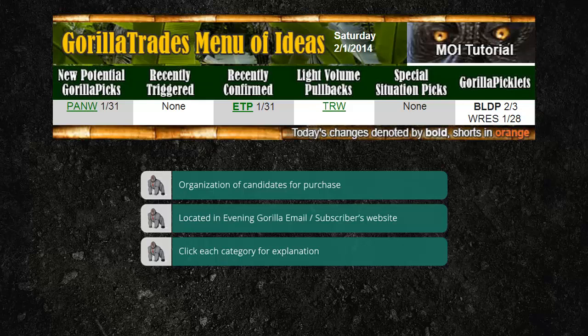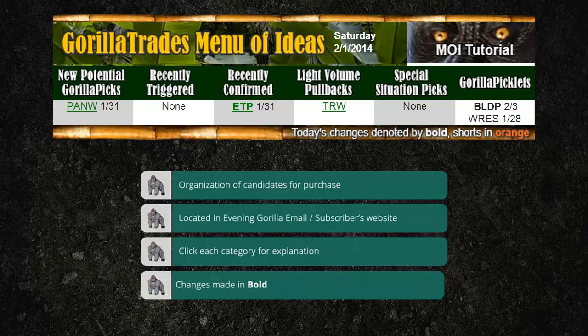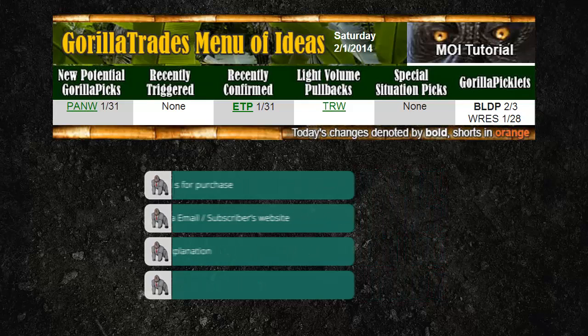With understanding, these various stocks can be tailored to the market environment, your personal trading style, or modified to the specific needs of your portfolio. Note that daily updates to the Menu of Ideas will be made in bold type. So, if a stock was just listed in a new category, it will be added to the top of that category in bold. The following day, the stock will still remain on the list, but not in bold.